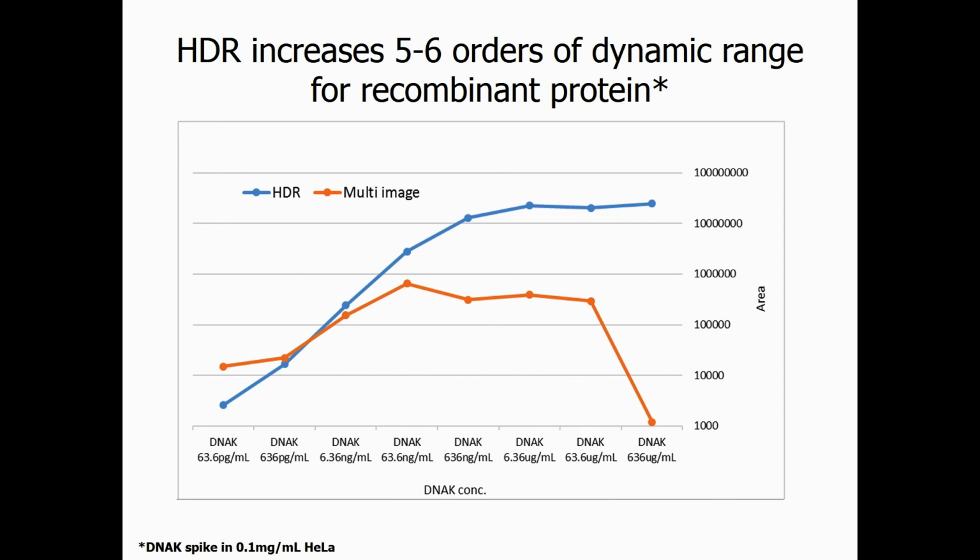As I mentioned earlier, HDR increases the dynamic range for detection. For recombinant DNA K, the dynamic range is increased to 5 to 6 orders of magnitude. Comparing to the multi-image tool, where loading more protein actually can decrease your signal due to burnout, HDR keeps the signal up. This gives a more intuitive understanding of whether you've got too much sample on the plate.